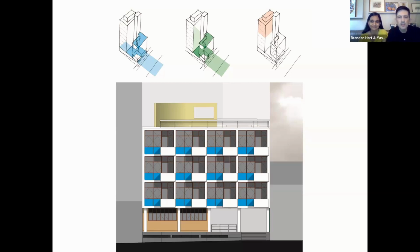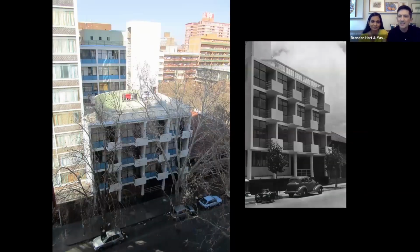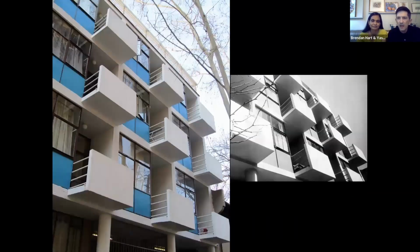So what we're doing is balancing repair and restoration with sustainable and economical design. We are using restoration as a tool for recreating the housing. We're looking at the qualities of this housing. Why did it work? Why was it successful in 1937? Why was it internationally published? And exploiting those to make contemporary housing for lower to middle income apartment dwellers.